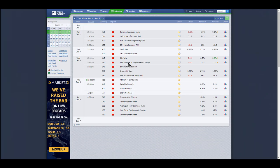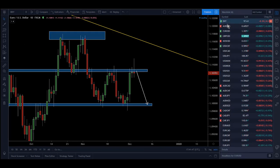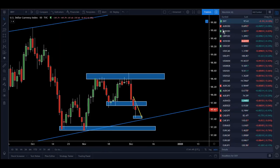USD ADP non-farm employment change. The number came in at 67,000 compared to a forecast of 137,000. That actual was practically half of what was forecast, which, when it's in red here, just so it's easy for you to understand, is a negative for the currency. So we did see a bit of sell-off of the dollar, but it's recovered pretty quickly. As you can see, there are buyers there.